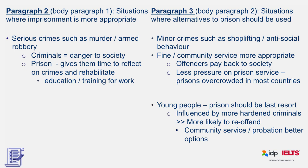Paragraph 3 will focus on situations where other forms of punishment should be used instead of prison. In this paragraph, the plan is to include 2 main ideas. Firstly, we'll look at minor crimes such as shoplifting or antisocial behaviour, where it would be more appropriate to punish offenders with a fine or a period of community service. This would ensure that they are making amends with society by paying something back, and would help reduce the problem of overcrowded prisons.